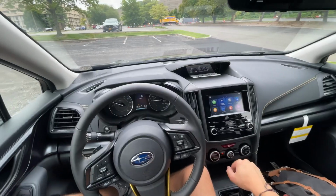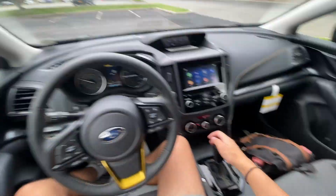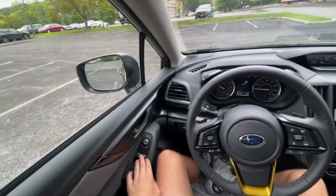Park it up. Awesome. I'm going to turn on the lights so I can give you guys an idea of what you're looking at out there. Let's go take a look at the outside of this Crosstrek.